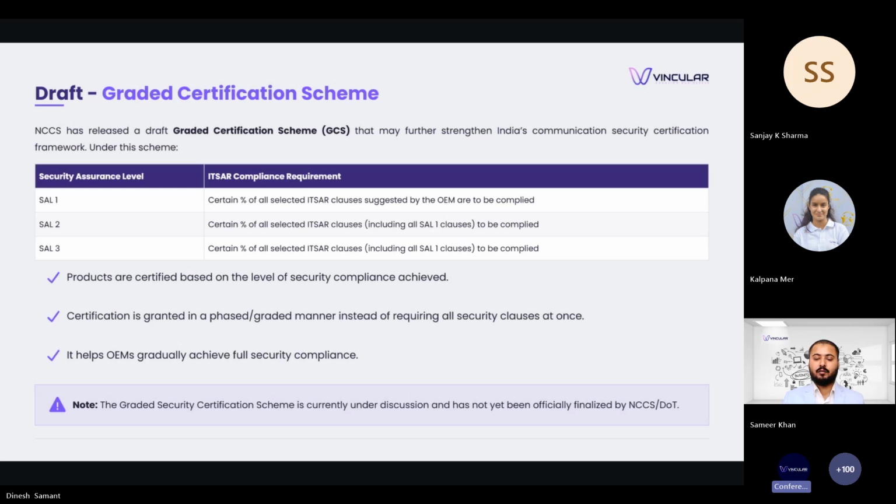Recognizing this practical difficulty, NCCS has been engaging with industry stakeholders to explore a more phased and manageable approach to compliance. As part of these discussions, a graded certification framework has been proposed. The objective of this proposed framework is to make the certification process more practical for manufacturers without diluting the overall goal of strengthening telecom security.